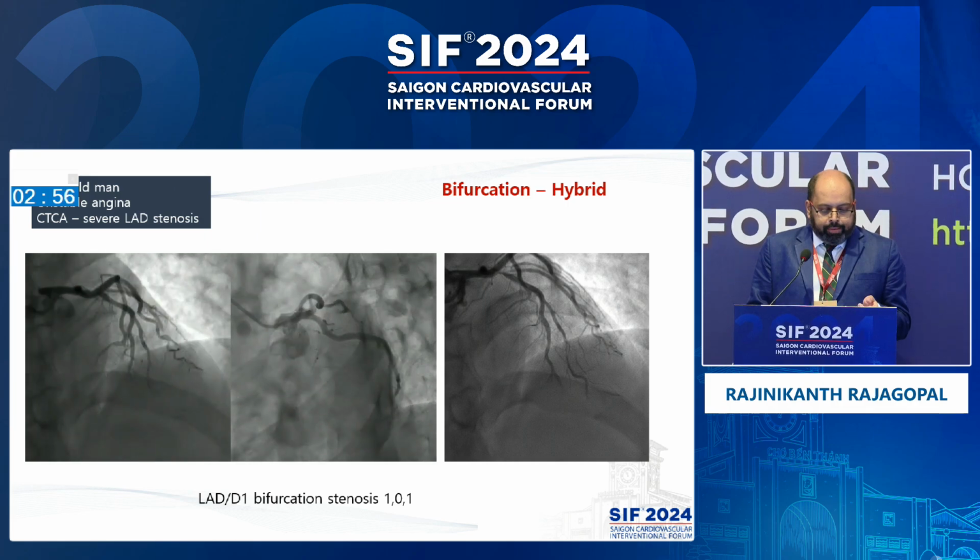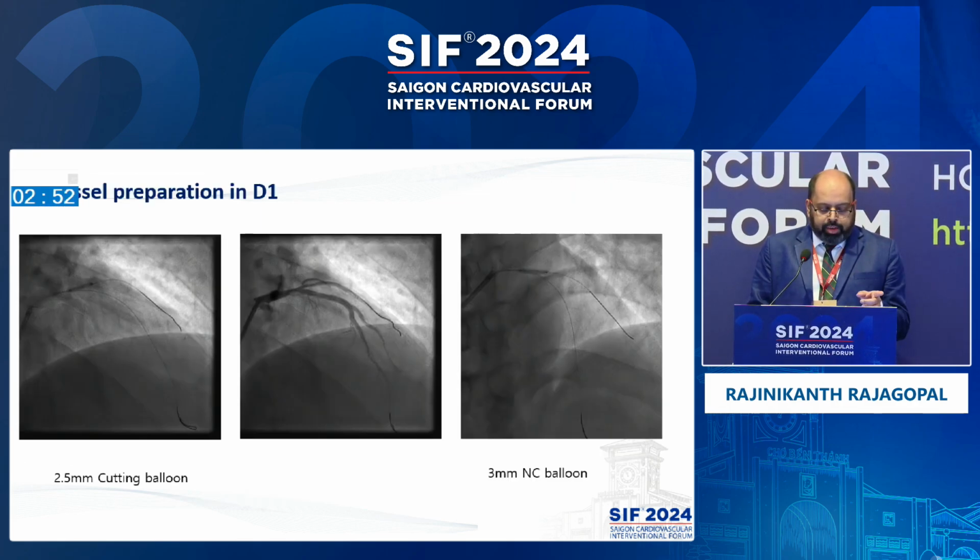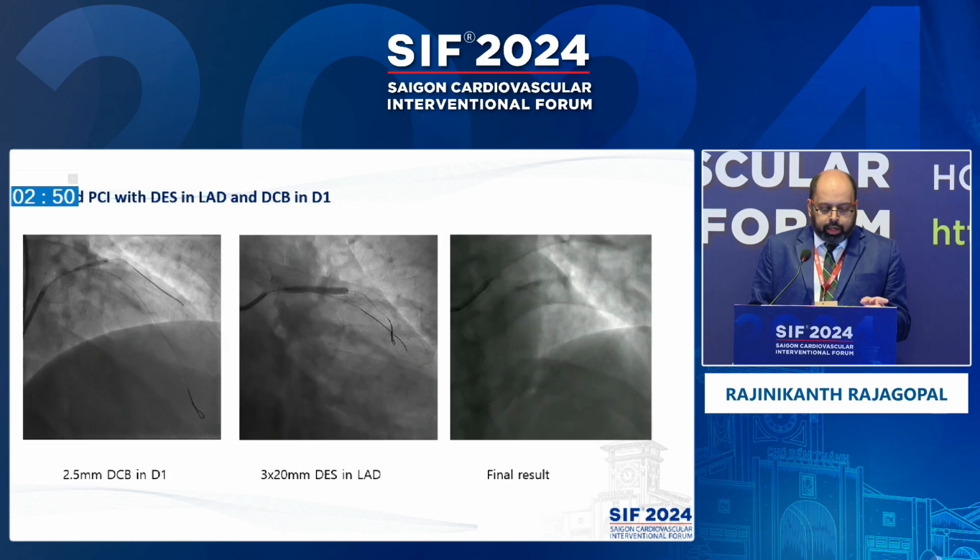And this is a chap with LAD D1 disease, where we did, after good vessel preparation with a cutting balloon in the diagonal, did a DCB in the diagonal, stent in the LAD, good final result.